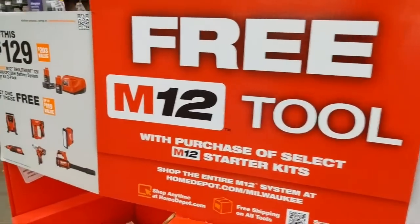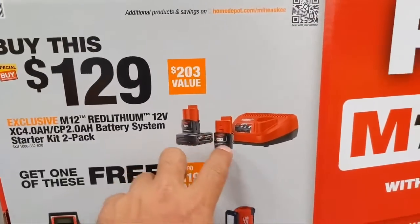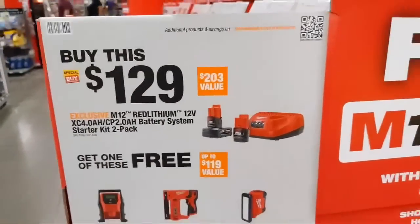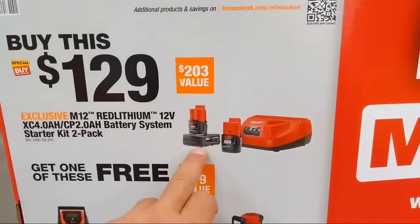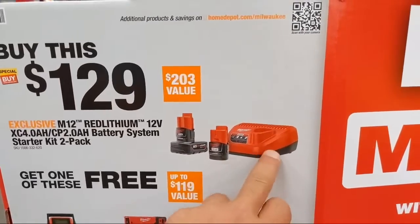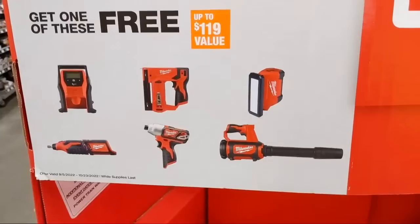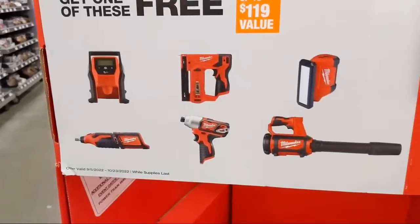Okay. Now, depending on which starter kit you buy, which is a battery or two batteries and a charger, that will determine which selection of tools that you get. For instance, this starter kit has a 4 amp hour battery and a 2 amp hour battery and a charger. Starter kit costs $129. In addition to the starter kit, you get to choose a free bare tool with that.